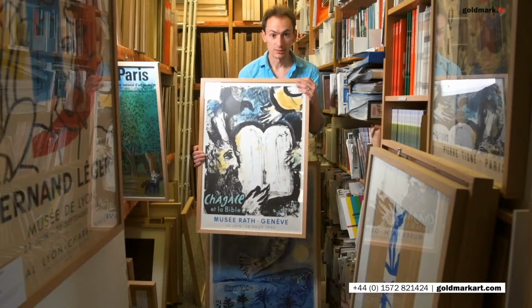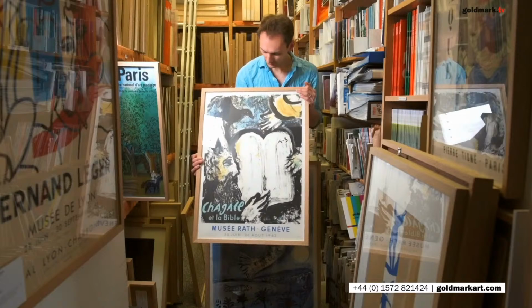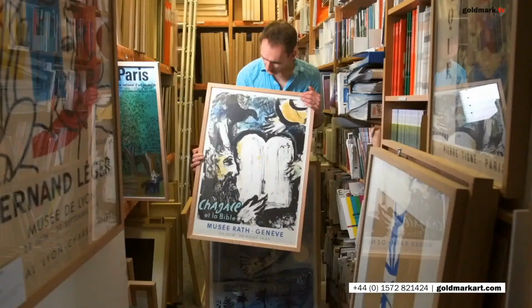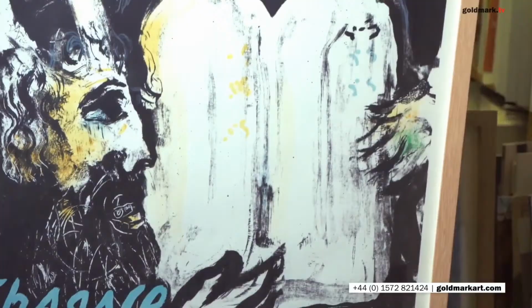This is another original lithograph. This is one that Chagall printed himself. But the interesting thing about this, you've got the typical imagery that Chagall liked to employ of the Bible here. This is God handing down the tablets of law to Moses. You can see Moses down here with these fantastic rays of light that come out of his head in Chagall's work.